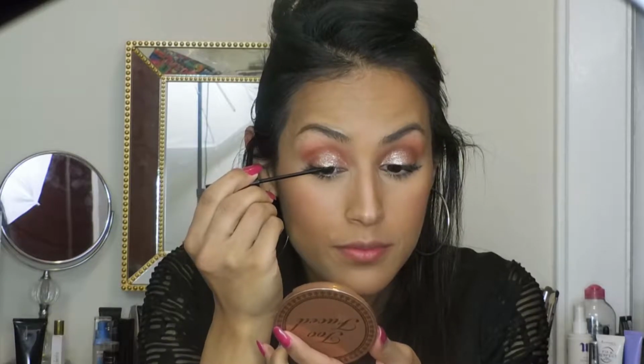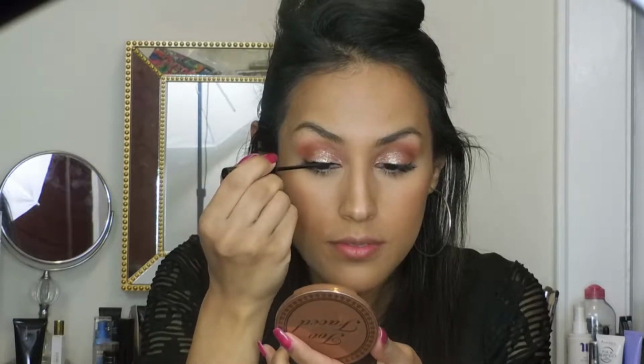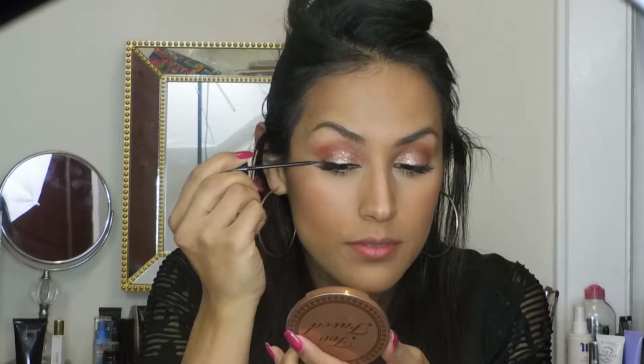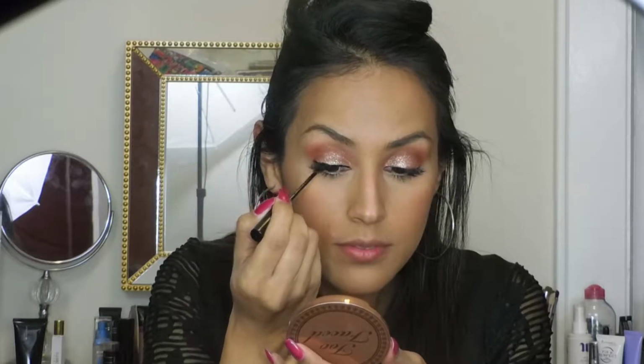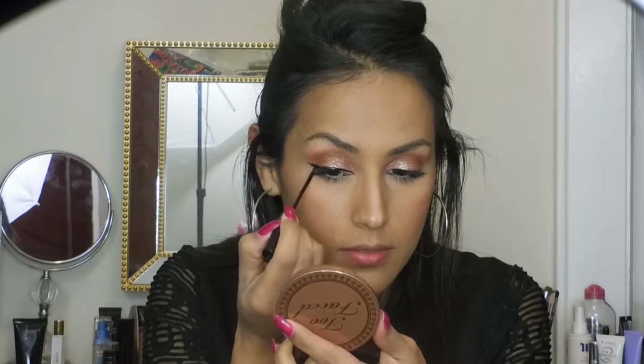liquid shadow. Yes. Now we're gonna go ahead and apply a winged liner. I do feel as though a winged liner does transform a look from day to night. So generally I would wing out my eyeliner if I'm going out to dinner or a date night or something like that. Okay, so our wings are on and we will move forward.